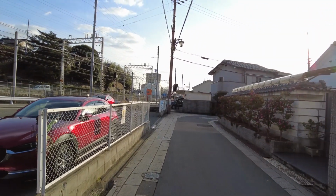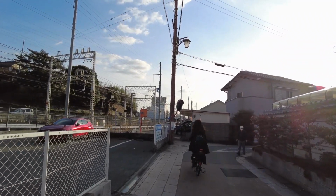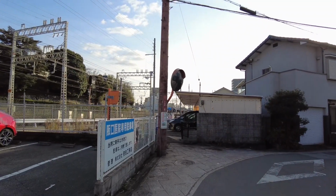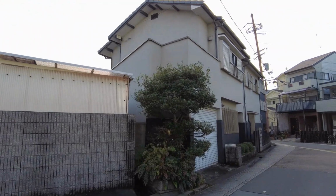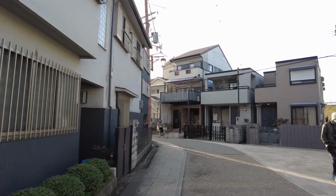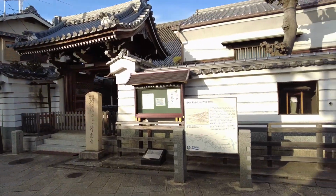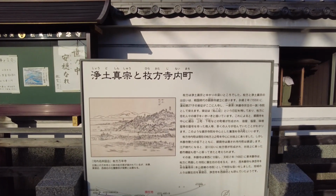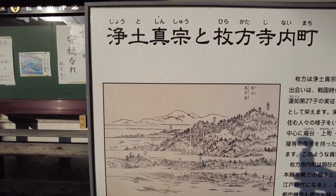If you look a little bit in the distance there, that is Hirakata Koen station for Hirakata Park. It's a theme park, and that would be the closest station. You can walk to the theme park from there. Lots of signposts with some information about the history here. You can see the painting.